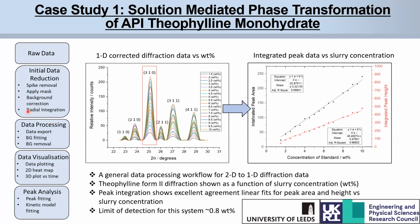We then do data processing, so we can export that data from CrystalisPro and then do external data processing in things like Origin or MATLAB. And we can do further background removal if we don't do it inside of CrystalisPro. We can do data visualization, so we do 3-dimensional data plotting in order to look at the dissolution and growth profiles of the material. And then we do peak fitting and kinetic model fitting to extract kinetic parameters associated with the crystallization process.